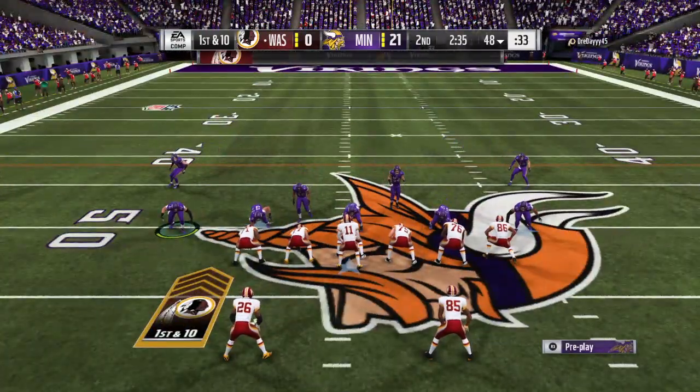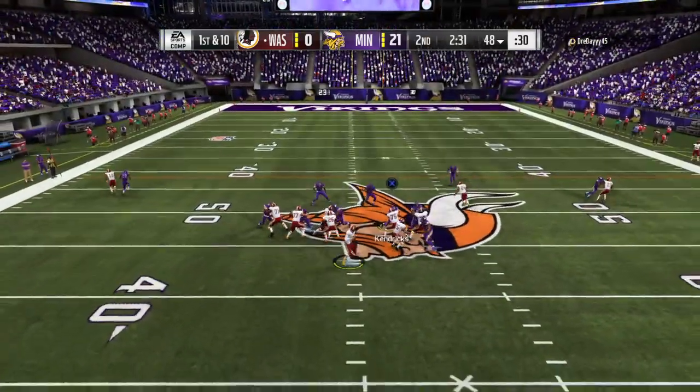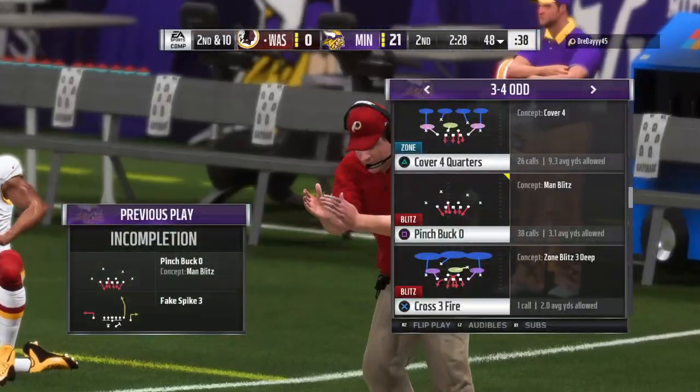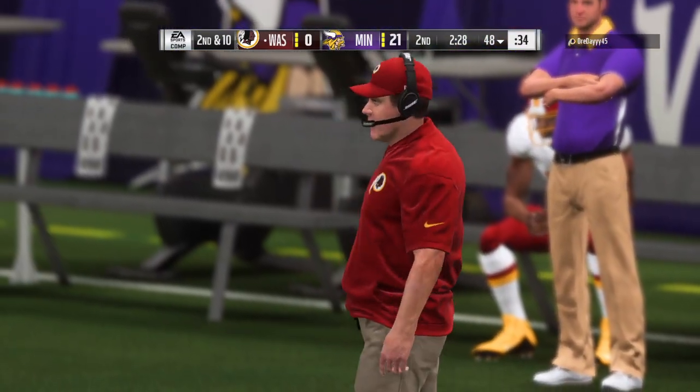A nice job there, Charles. They picked up the blitz, were able to complete the pass. That had the total feel of a quarterback in control. Read the blitz, got him into the right protection scheme, so he doesn't get hit back there. He's got a chance to step up with supreme confidence and deliver it downfield for a nice completion.